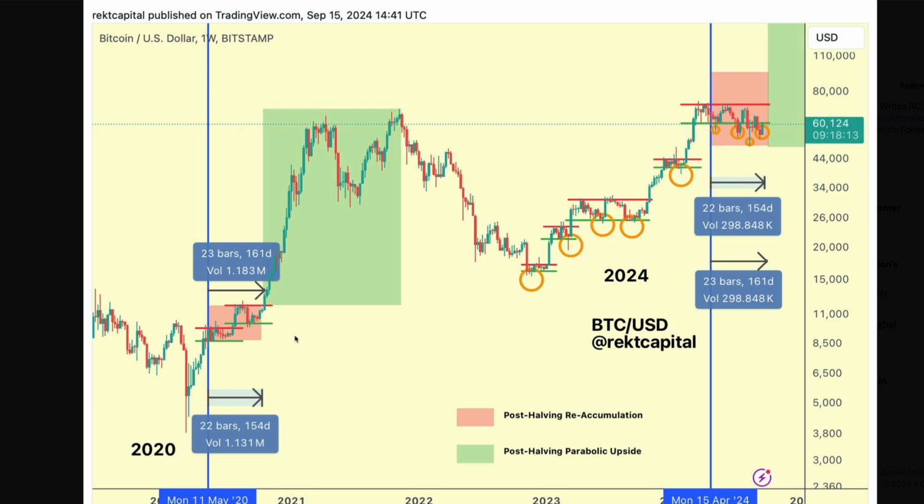Let's say back in 2020, you guys can see that range was relatively similar from the halving. The halving happened roughly mid-May, okay? So he has it denoted here as May 11th, 2020. And then it took some time. We were moving our way up, as you guys can see. However, this was considered the reaccumulation zone. In 2024, we have seen that downward channel. 2020 was a little different. We did see some upward momentum.